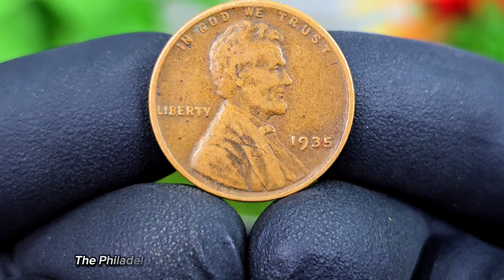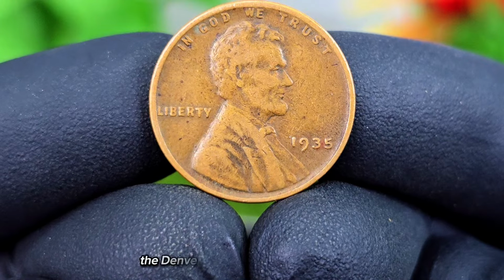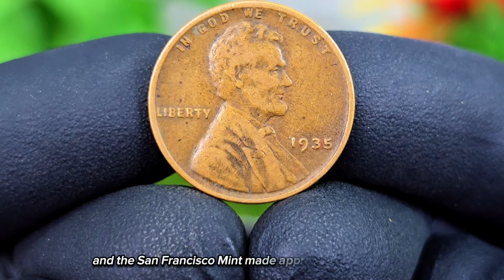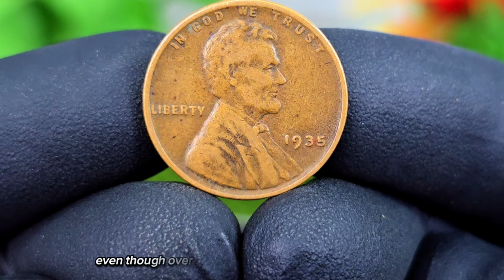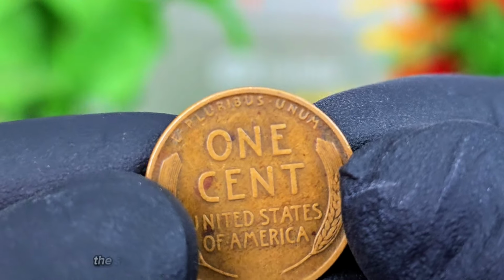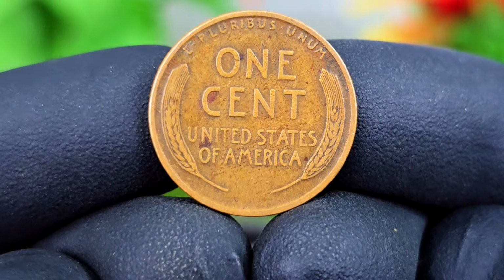The Philadelphia Mint produced about 245 million pennies in 1935. The Denver Mint struck roughly 47 million, and the San Francisco Mint made approximately 38 million. Now, here is the critical point that most people miss. Even though over 330 million pennies were minted in 1935, the survival rate of high-grade examples is shockingly low.